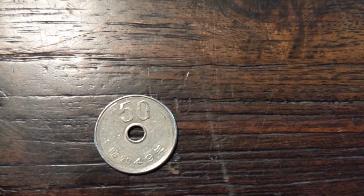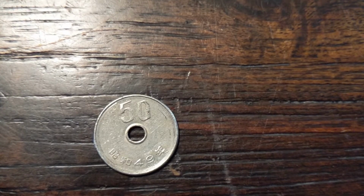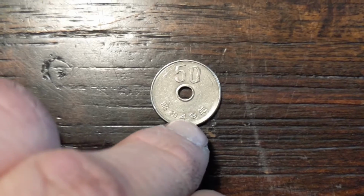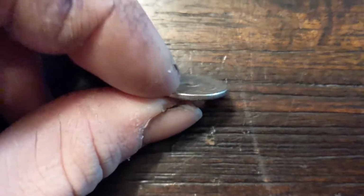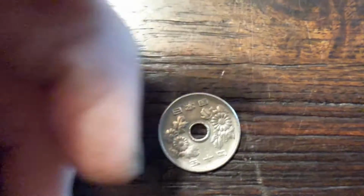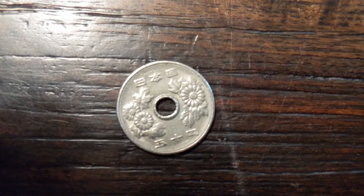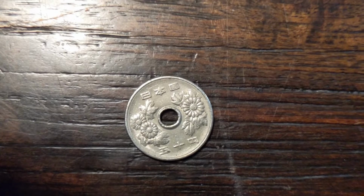I actually just researched this coin. It's a Japanese 50 yen. It has 49 at the bottom, but it's actually a 74, a 1974. And it has a copper nickel composition. We've never found one of these before. I think it's got a beautiful design on it.